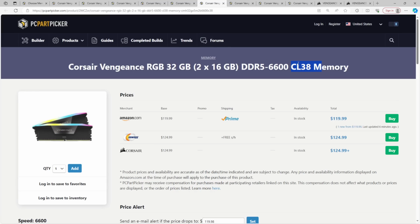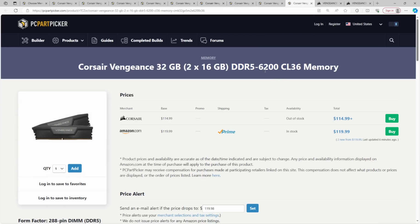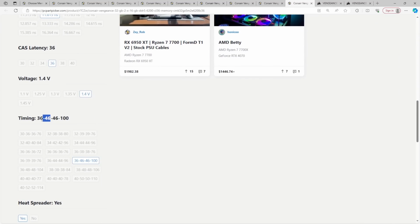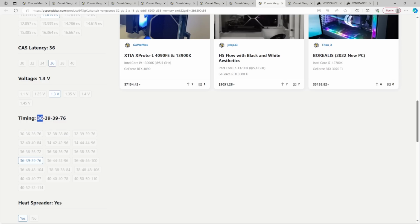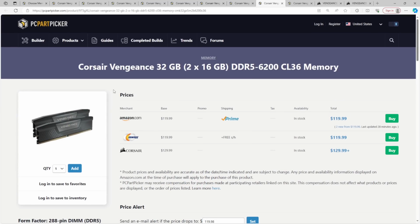Like 6600 CL38 or 7000 CL40 or 6200 CL36, but with a tRCD of 46, right? This is the important part. This is what identifies this as a Micron-based kit compared to a Hynix-based kit. Is that the tRCD difference? Because this is also 6200 CL36, but this is Hynix. So anyway, I just wanted to point this out.